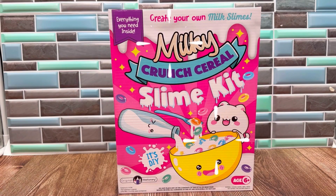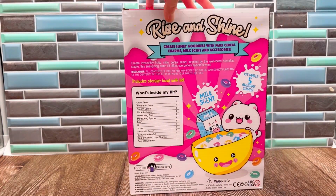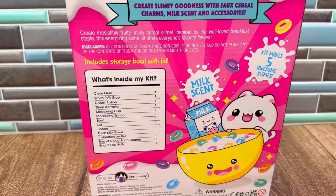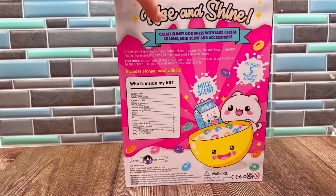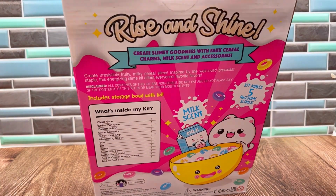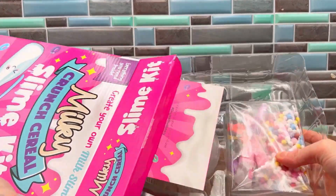Okay, let's get started making our cereal with our Milky Crunch cereal slime kit. This looks like one of the coolest slime kits I've ever seen. It's slime that looks like milk and cereal, and it's even milk scented, and comes with a bowl and spoon. I can't wait to put this together. Plus, I think Snow White and her friends are going to be very happy to have their slime cereal, don't you? Whoa, it looks like it comes with a lot of stuff.